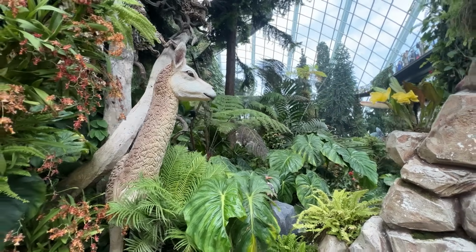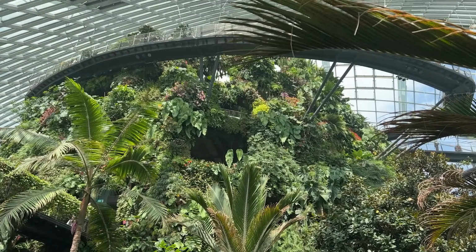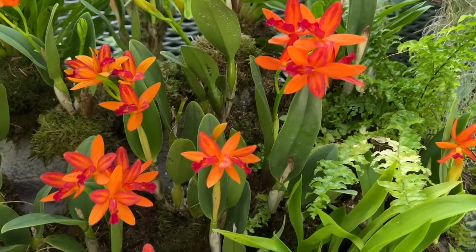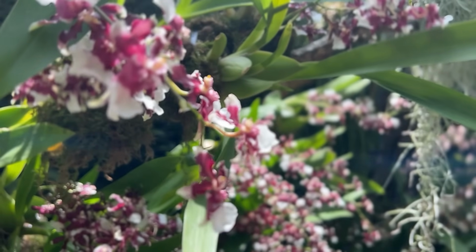Well controlled. Yeah, and I like how they made the mountain, not the real mountain, but they're trying to replicate a real mountain. The higher you go, the colder it gets, and different plants at each level. So I find that very interesting. And this place also has events. Right now, they have the Orchids of Machu Picchu exhibit. Before they had the Avatar experience here, which is no longer. That was cool too, but this is also nice.